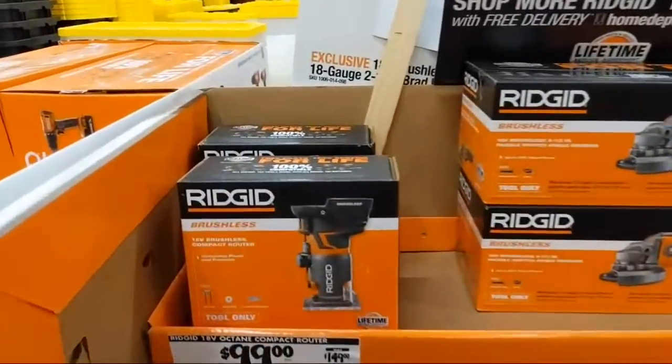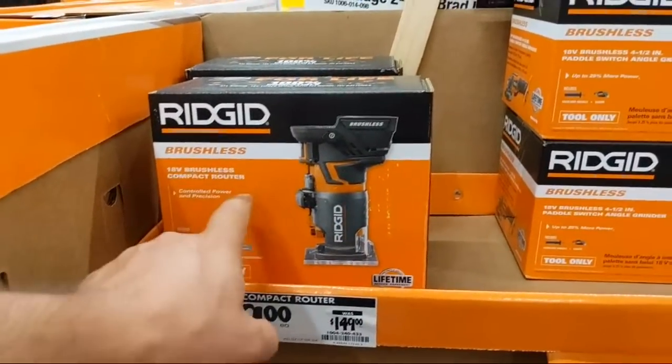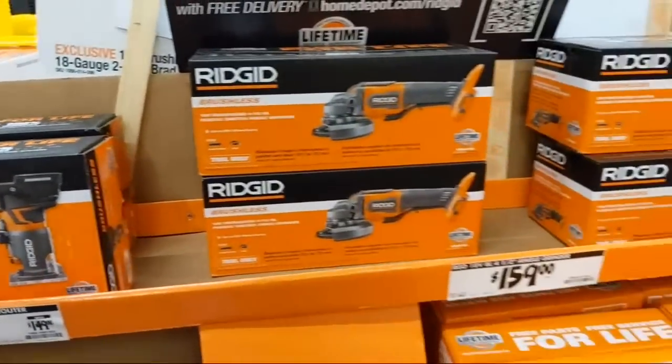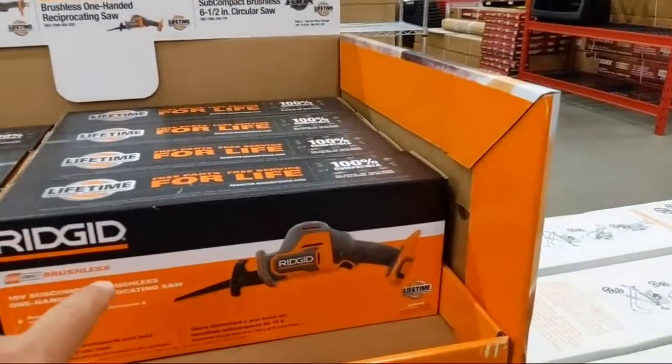In this location, they actually do have, in other locations we saw the Ridgid Palm Router. It was an Octane. This one's the brushless here. More and more stuff. I will tell you, one-handed recip saw. If you wanted to see it in action, go to this video right here.